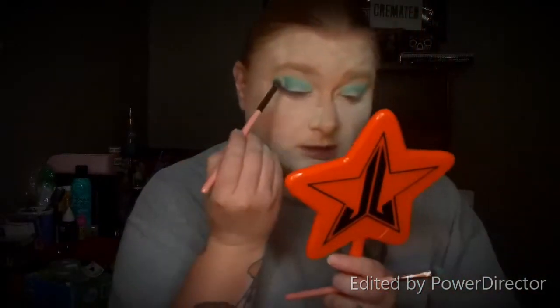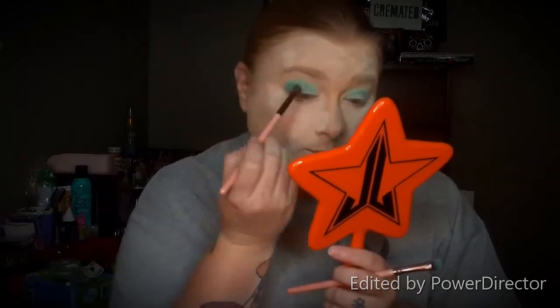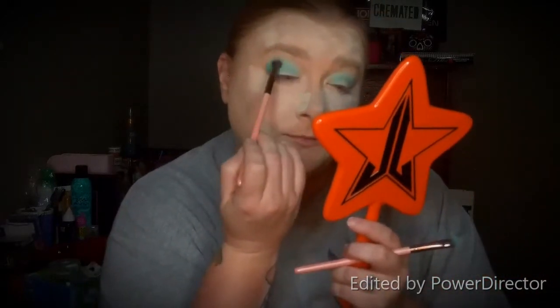I'm going to take this taper blending brush. I'm going to go into this shade Get Fresh right here, which is similar to the tone of the Super Shock that I used. And I'm just going to go back into the crease and blend a little bit so that everything matches. There we go.